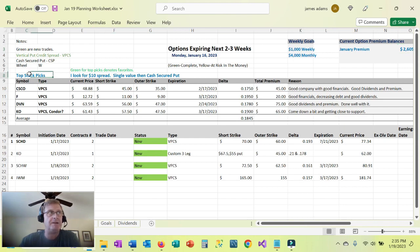At the top, I have my top stock picks. This is the list of what I provide, and I provide the current price, the short strike, the outer strike, expiration, the delta, and what the premium typically would be. It's kind of an estimate. And then a little bit about the company.